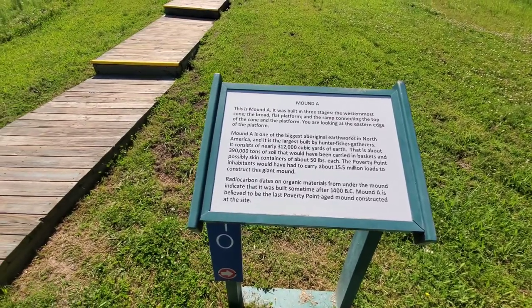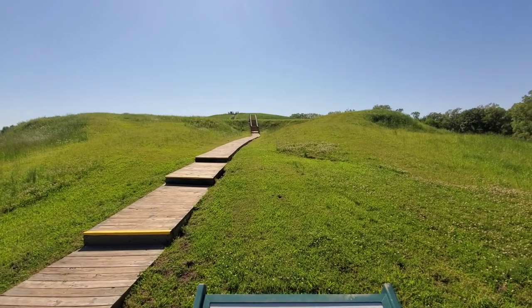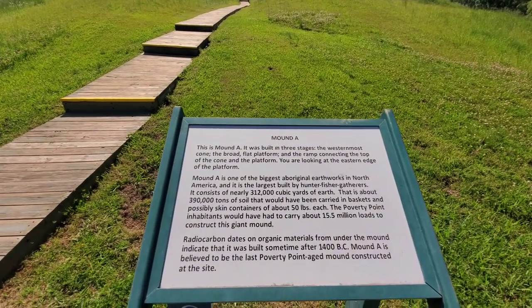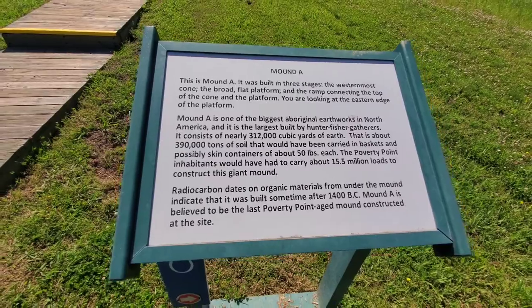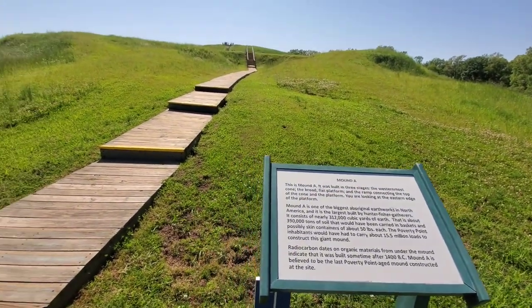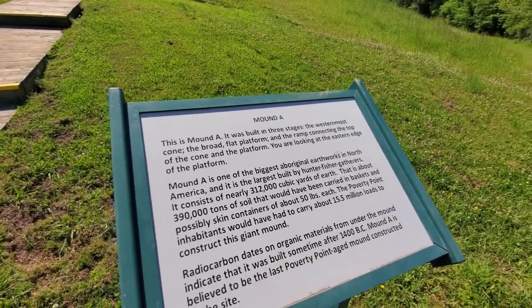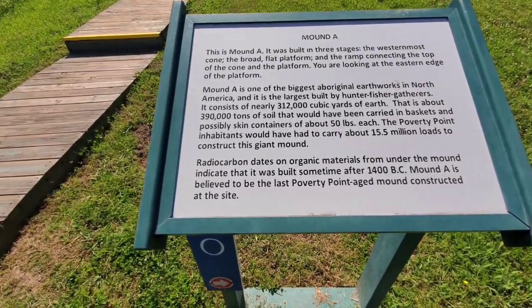This is Mound A. It was built in three stages: the westernmost cone, the broad flat platform, and the ramp connecting the top of the cone and the platform. You are looking at the eastern edge of the platform. Mound A is one of the biggest aboriginal earthworks in North America, and it is the largest built by hunter-fisher-gatherers. It consists of nearly 312,000 cubic yards of earth, about 390,000 tons of soil that would have been carried in baskets and possibly skin containers of about 50 pounds each. The Poverty Point inhabitants would have had to carry about 15.5 million loads to construct this giant mound. Radiocarbon dates on organic materials from under the mound indicate that it was built sometime after 1400 BC. Mound A is believed to be the last Poverty Point aged mound constructed at the site.